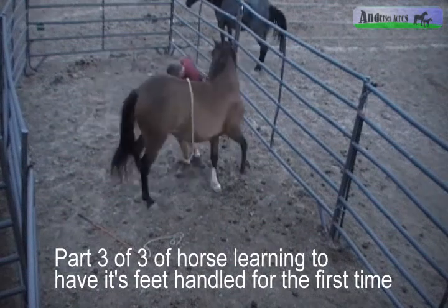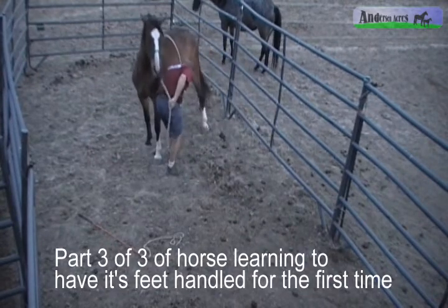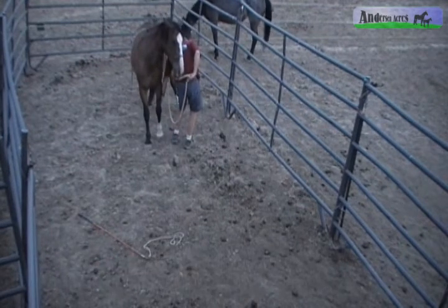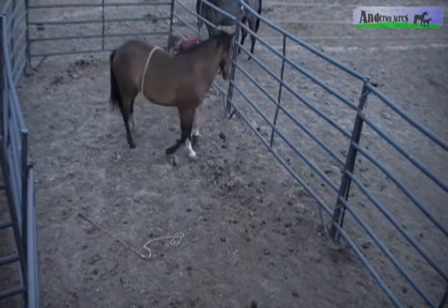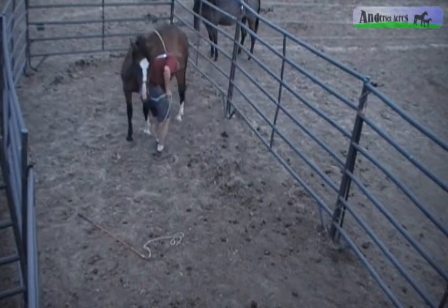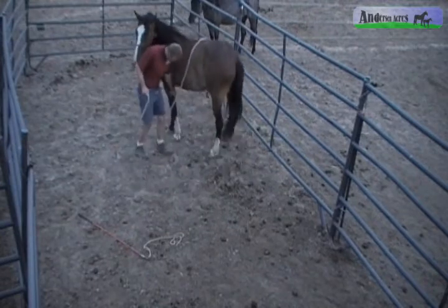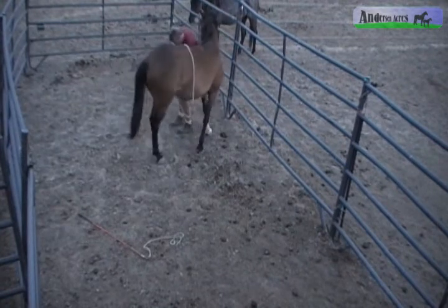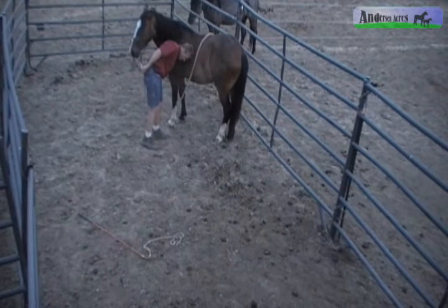Alright, this is the final part of the half hour of spending time with Sophie and getting her accustomed to having her feet picked up. Again, this horse has not had much exposure with humans other than just being fed by humans. So in some ways she's almost like a feral horse. And so what we're doing is getting her used to her legs getting handled, so eventually her feet can get trimmed.